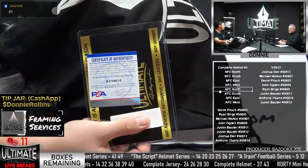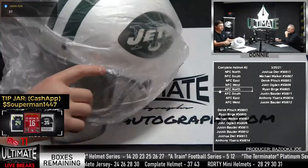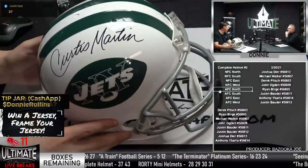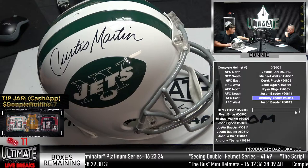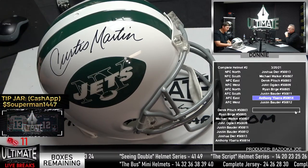Yep. Headliner every day of the week, in my opinion. Joe and I drool over this guy's signature every time he comes across this table. New York Jets. Great running back. Oh yeah. Look at that. Curtis Martin, and that is 100% Curtis Martin. How beautiful. That's like penmanship Hall of Fame.